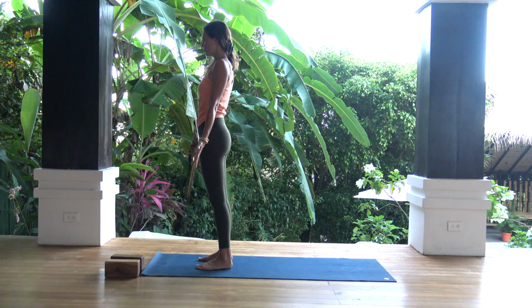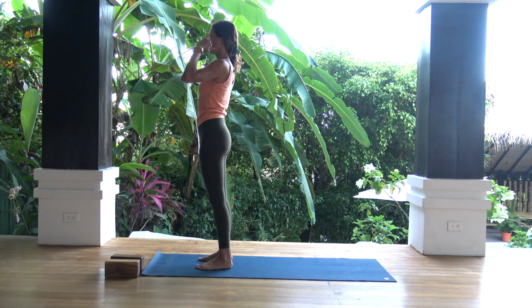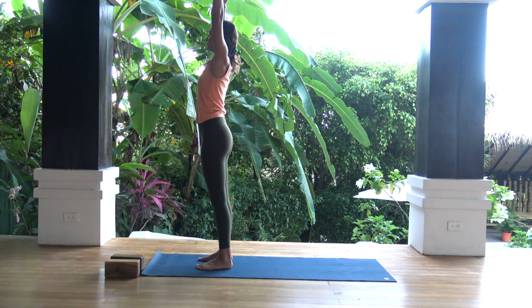You want to gently pull the chin back. Proud open chest and find your breath. Find this sense of ease behind the backs of your eyes as you softly find a point to gaze at. As you inhale, maintain this frame. Tailbone lengthens down. You're going to reach your arms up overhead.